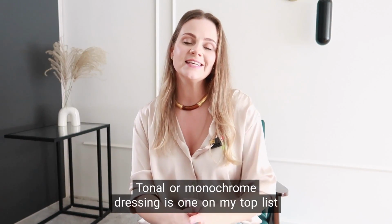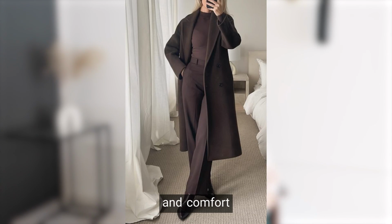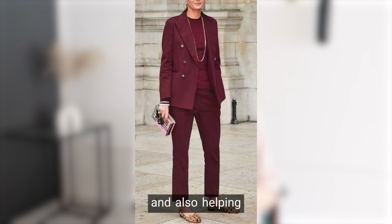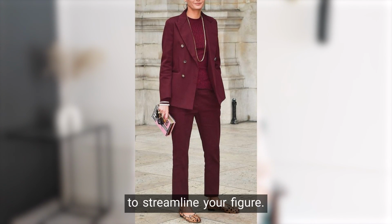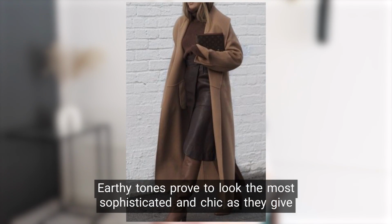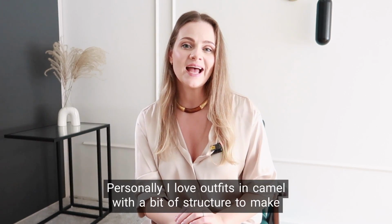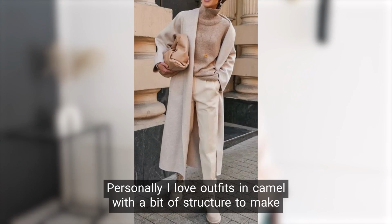Tonal or monochrome dressing is one on my top list, providing not only sophistication but comfort and also helping to streamline your figure. Earthy tones prove to look the most sophisticated and chic as they give out instant elegance and quiet luxury aesthetic. Personally, I love outfits in camel with a little bit of structure to make them even more sophisticated.